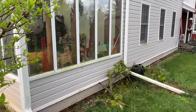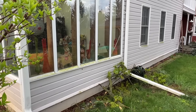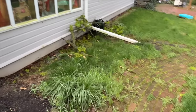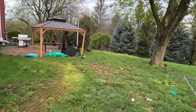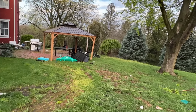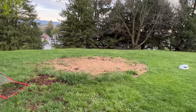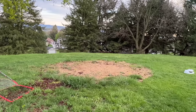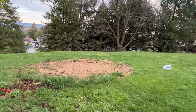So there's the aftermath. There's the window and the branch. It just broke the outer pane, but I'm gonna have to call the glass company today and get that figured out. Here's another branch. Here's our patio, all the furniture. The freaking table is falling over. And then over here, what's that spot right there? Oh, you know what that was? That was our trampoline. It's not there anymore.